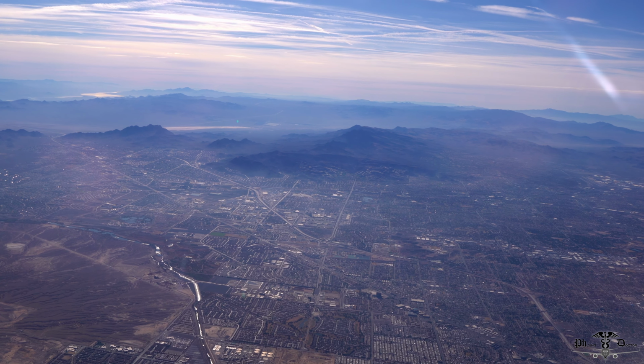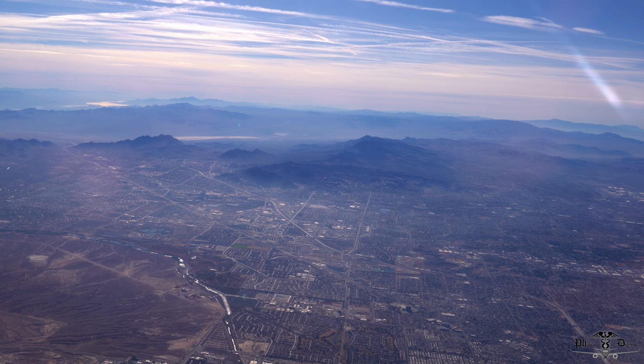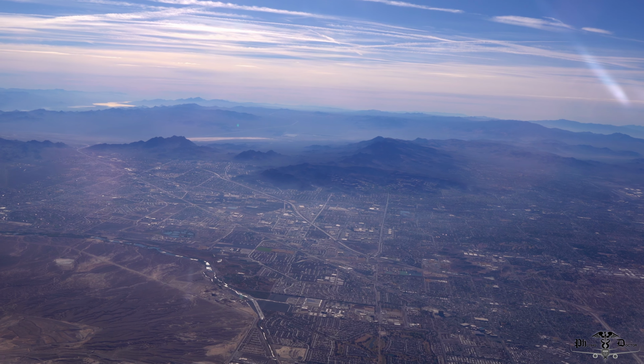Even when the seatbelt sign is off, please keep your seatbelt securely fastened while seated in case of unexpected turbulence.